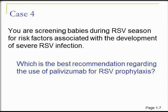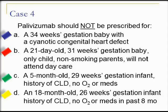All right, now we're going to shift gears a little bit to respiratory syncytial virus infection with case 4. Here, you're screening babies during RSV season for risk factors associated with severe RSV infection. And you're asked, which of the following is the best recommendation regarding the use of palivizumab for prophylaxis? So we have patients that we're trying to decide, should we or should we not give them palivizumab for prophylaxis?